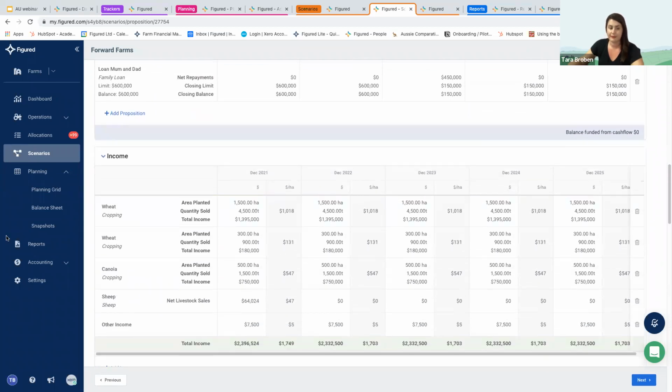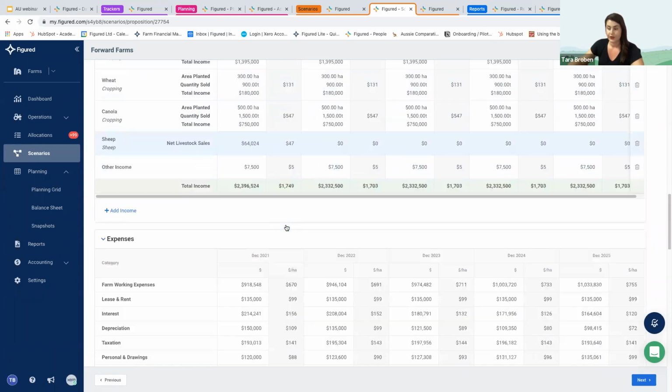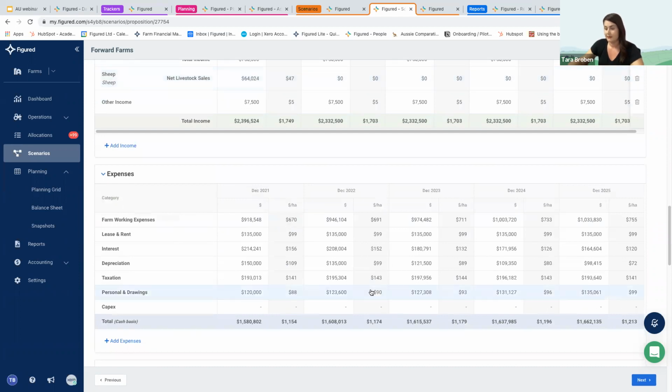Same goes for income. Once I've made that purchase of that new farm, I need to go and change my production relative to the farm that I've bought or whatever I'm doing. I'm going to be entering that information into here. Same goes for expenses. What are the extra expenses we need to be thinking of? We can be adding those in here.